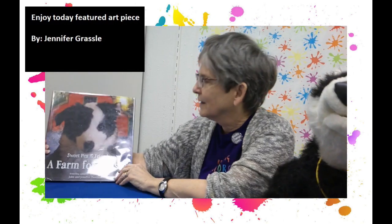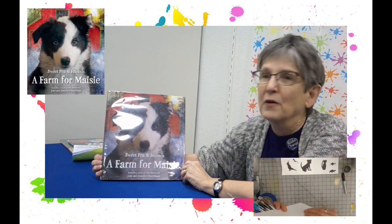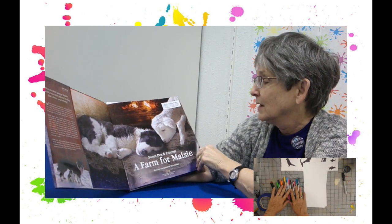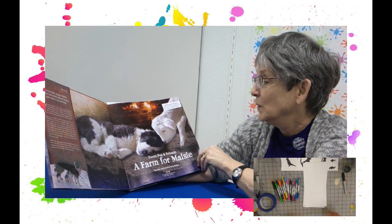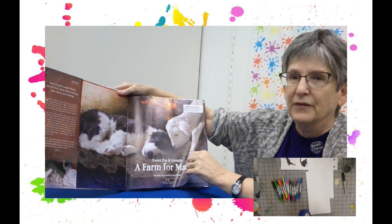Okay, the first book that I'm going to read today is called Sweet Pea and Friends, A Farm for Maisie. And this book is actually based on a true story. Sweet Pea and Friends, A Farm for Maisie by John and Jennifer Churchman.